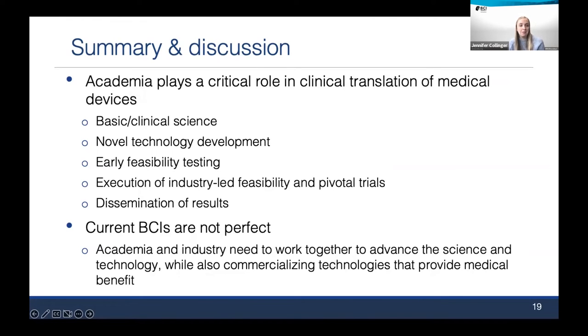At the same time, even though I showed you some videos that I think are pretty neat, current BCIs are far from perfect. So I think we still need to work together to advance the science and engineering that are needed to build the ideal device. But at the same time, the devices that we have might be appropriate for translating now to provide medical benefit to people. So I'd encourage us to think about that.